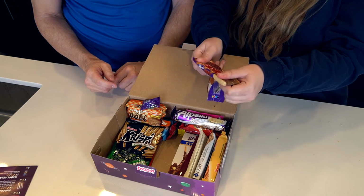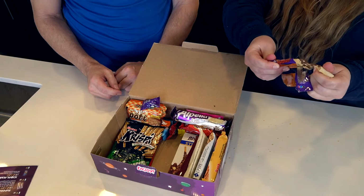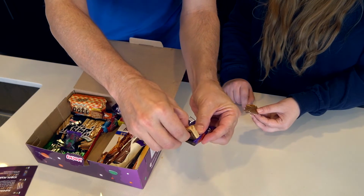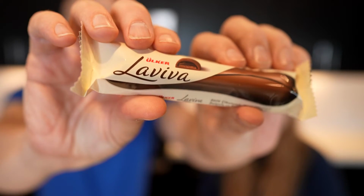Oh, very interesting. Very attractive. It kind of looks like a giant Twix. It's kind of stuck in the packaging, so I'll just pull a little bit out of here. It reminds me of a Twix. Let's see how it tastes. Yeah. I just dropped some. Kind of tastes like a Twix, too. It's good. I like it. Yeah. That might be my favorite thing we tried so far. It's a Twix.